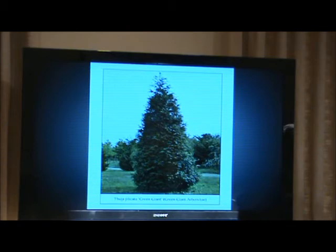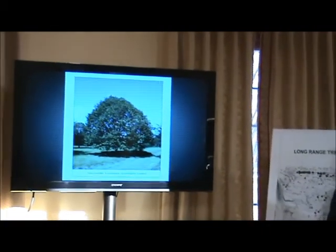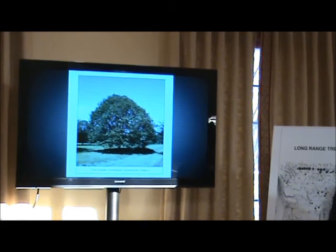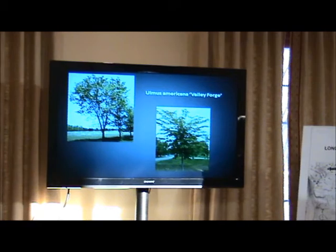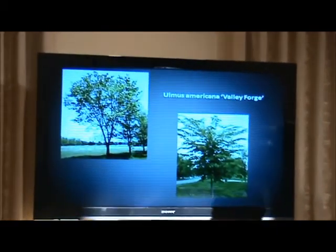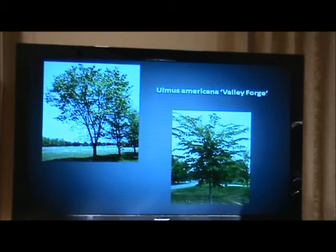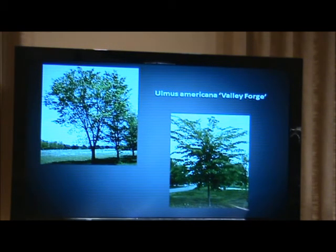You can trim them, they take pruning quite well, and we can make a very dense hedge where we need some privacy. The green spire linden, another dense, upright, pyramidal tree. And then these are pictures of the American elm Valley Forge variety. We don't want to plant species American elm anymore due to the Dutch elm disease, but the Valley Forge variety has shown good resistance to the Dutch elm disease.